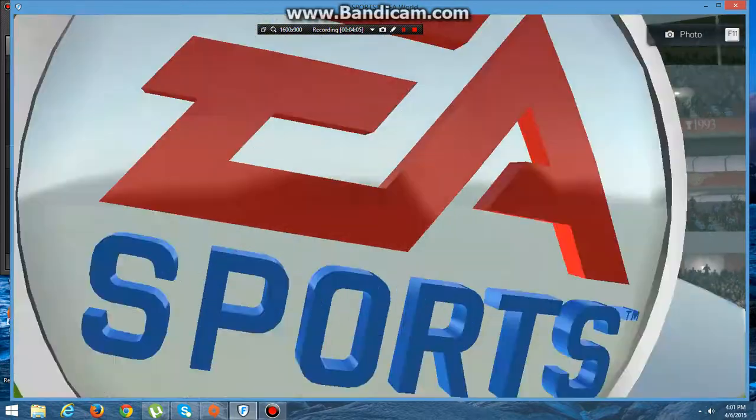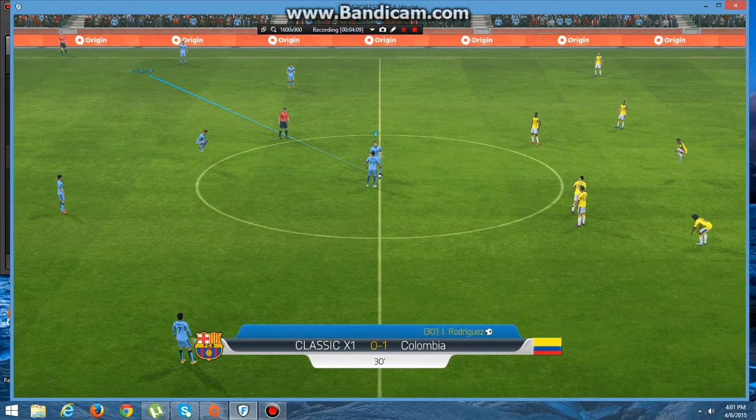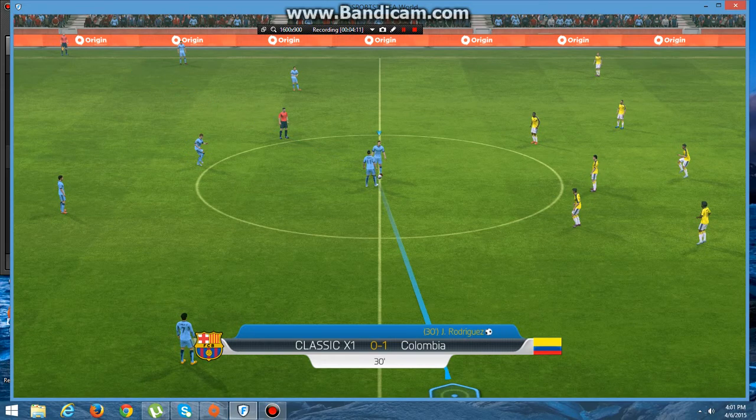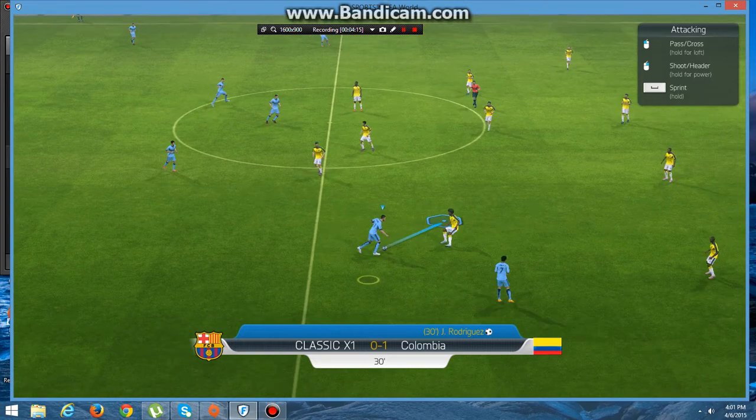Well, the captain has done a great job here. Real contribution from him. Yeah, when they needed somebody to pop up, it was the man with the armband that did the business. So after the goal, we've opened the scoring here, 1-0.